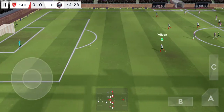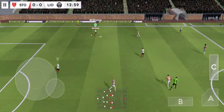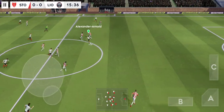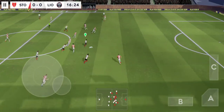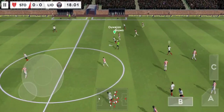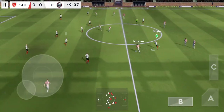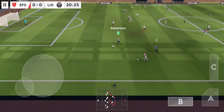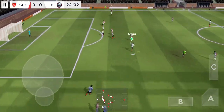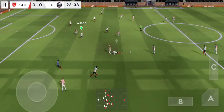The keeper plays it short there. Cleared upfield. Williams. Headed on. Really good possession here. Won the ball. That's good link-up play. Passed well. Passed down the wings. That's nicely played. And he's won it back for his team.